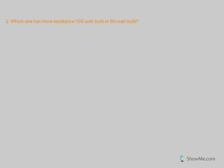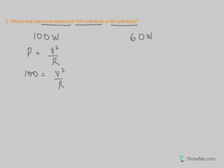Which one has more resistance, a 100-watt bulb or a 60-watt bulb? Here I have a 100-watt bulb and this is a 60-watt bulb. Let me see which has more resistance. The formula for power is V squared over R. For the 100-watt bulb, power is 100, so R would be V squared over 100.